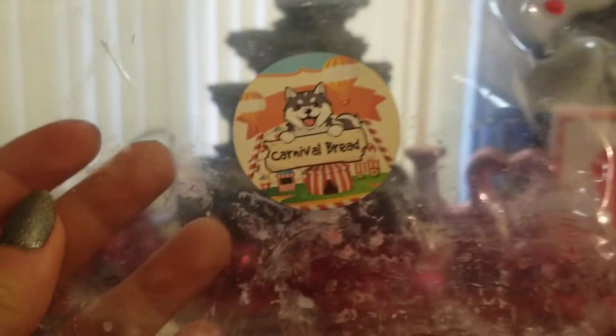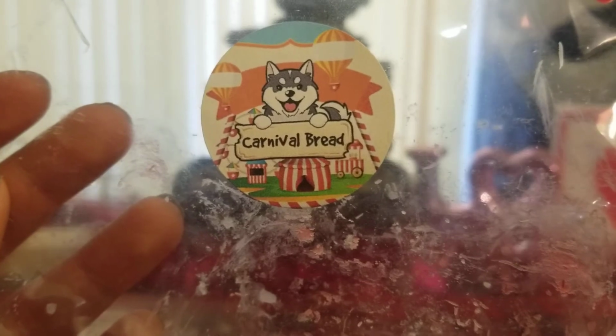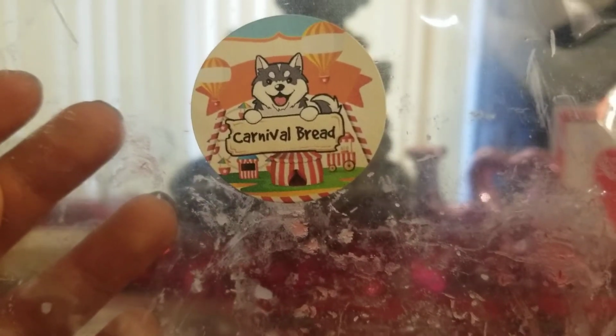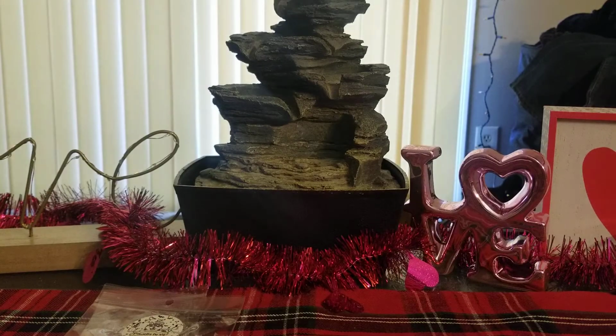Then I finished a 2-pack in Carnival Bread. This one is just caramel apple bread. This one is actually really close to Lenny's apple bread. Very similar. However, I like Lenny's apple bread more, but I love this one as well.